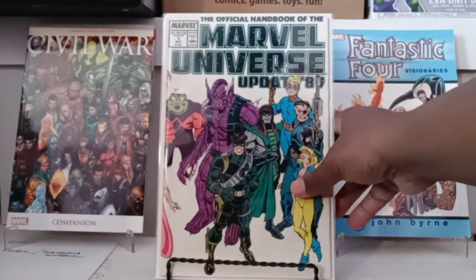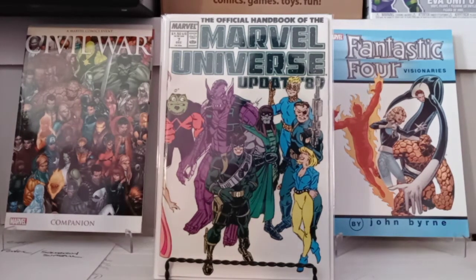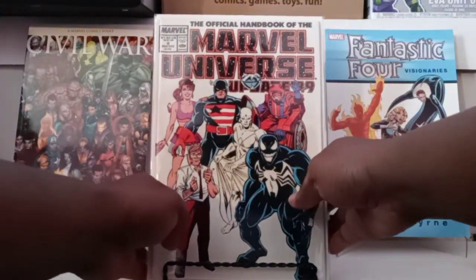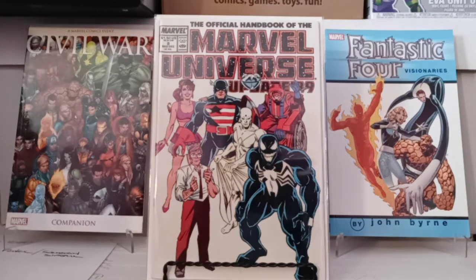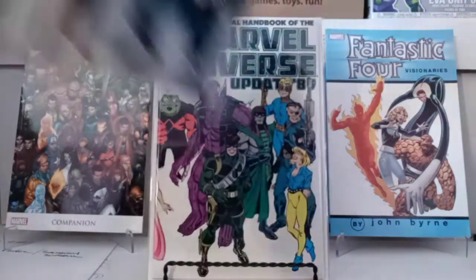Number 7. And in this edition, there was a lot of the more obscure characters that a lot of people just didn't take. And of course, 2 of the more popular cats from that time. Well, 3 now. The U.S. Agent, White Vision, and Venom. And Venom, I believe, was drawn by Erik Larsen in this.